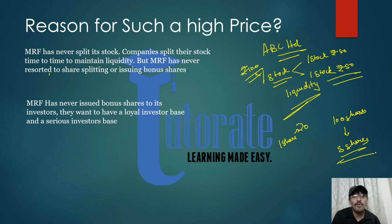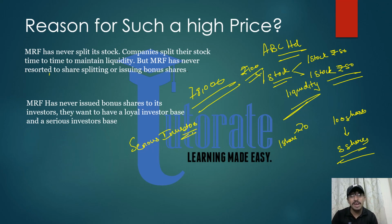And the reason behind that is they want a loyal and serious investor base. They want people to invest. Now, the price of MRF is at 78,000 something. People with a small amount cannot go and buy MRF. But people who have a good amount of money and can go for long-term investment will invest in MRF, guys. In this way, they have created a base of serious investors. I'm going to write it here: a base of serious investors. What do I mean by this? Serious investors are people who have a good amount of money and a long-term goal, and they would invest in a company like MRF.